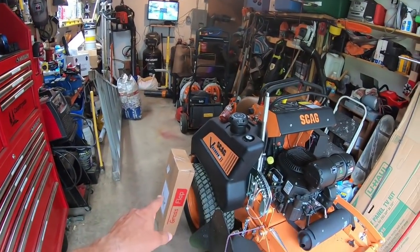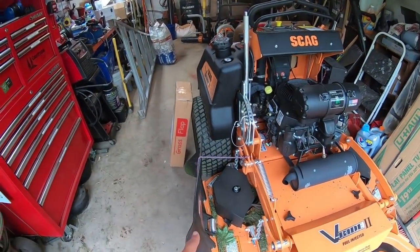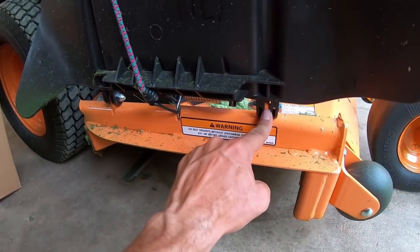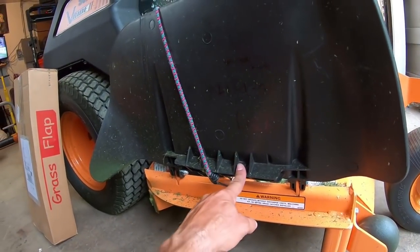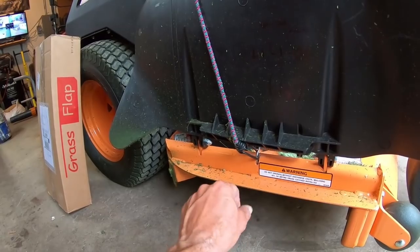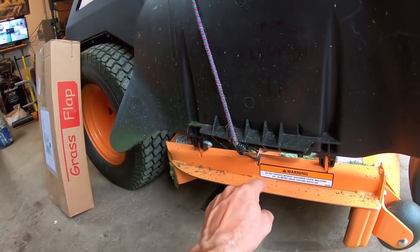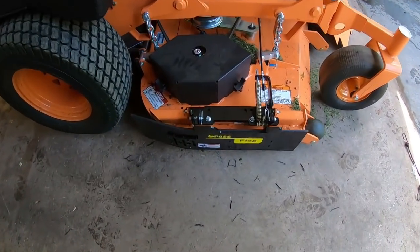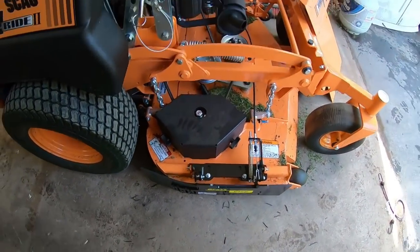And what I also got with this grass flap is the no drill mount. So the mount for this thing will actually mount right in these two spots where this is. I will not have to drill into the deck at all to be able to mount this thing. Okay, so here's the grass flap installed.